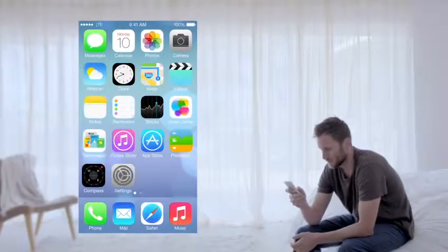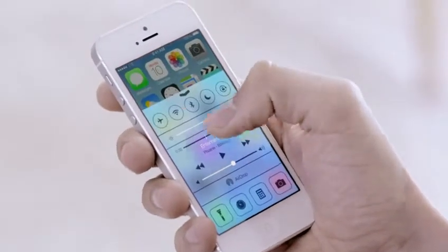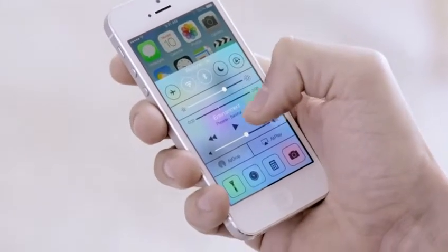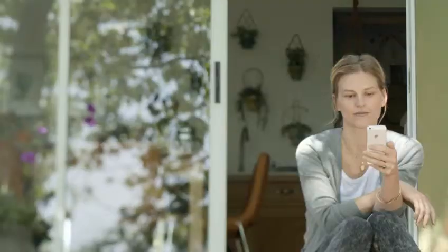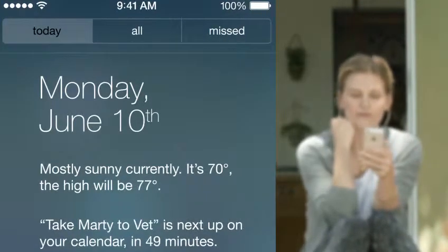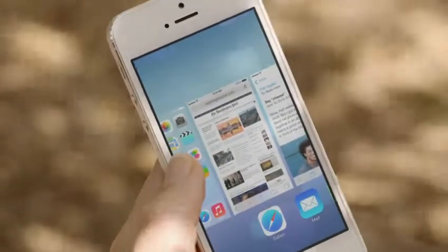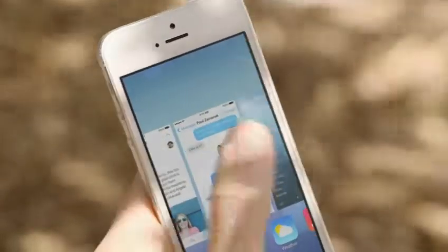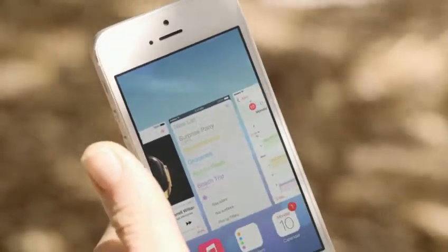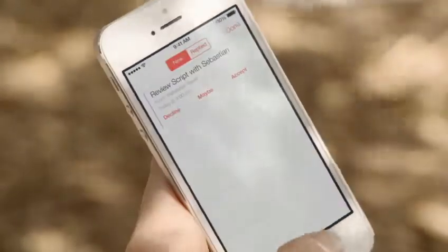Now, the controls you want to access quickly are all in one convenient place with Control Center. One swipe from any screen opens up a set of useful controls. And Notification Center is now available from the lock screen, with a new at-a-glance view of your day. Multitasking lets you jump from app to app much more intuitively. It actually pays attention to which apps you use most and automatically keeps your content up to date in the background.